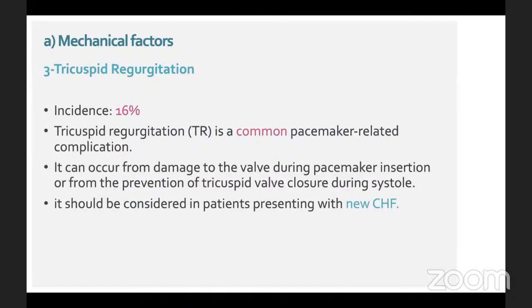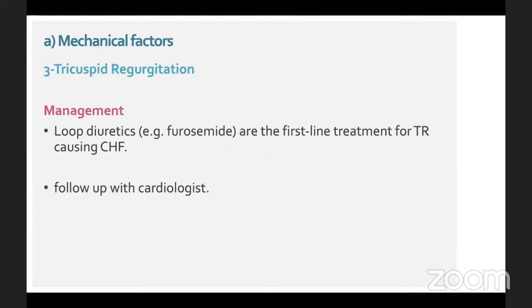Tricuspid regurgitation incidence is 16%. Tricuspid regurgitation is a common pacemaker-related complication. It can occur from damage to the valve during pacemaker insertion or from prevention of tricuspid valve closure during systole. It should be considered in a patient presenting with new congestive heart failure. Management is with loop diuretics, furosemide, as first-line treatment for TR causing congestive heart failure, and follow up with a cardiologist.